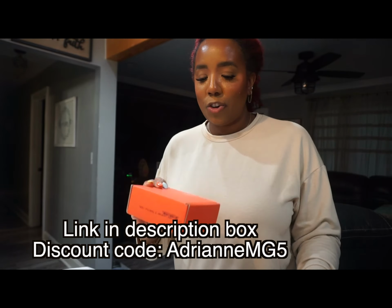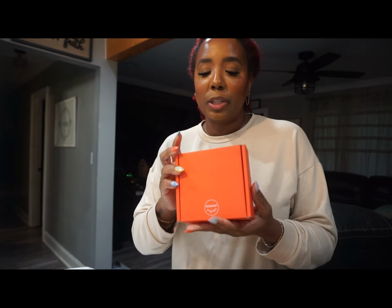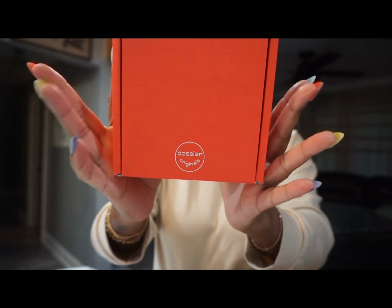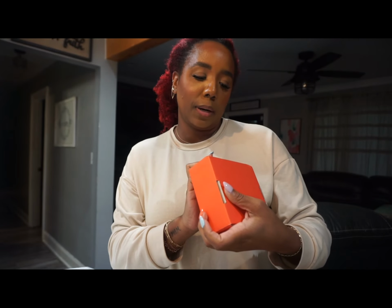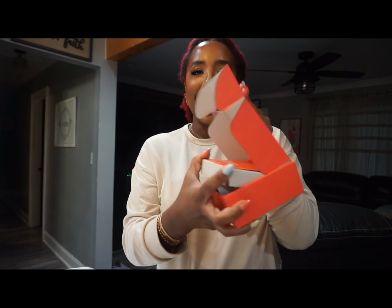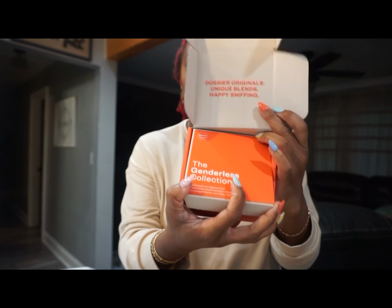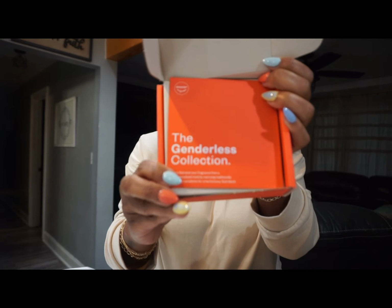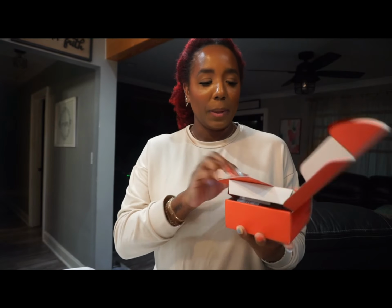I have two scents to try. This is actually their original line. This is not inspired by anything. This is their own line, and it's called Caramelized Lavender and Hazelnut. Here's the packaging of it. It comes individually, nicely packaged. This is a genderless collection, so that means me or Honey Bunches of Oats over there can wear it. Babe, come smell it with me.